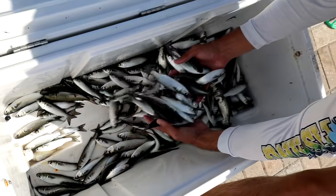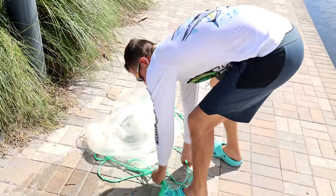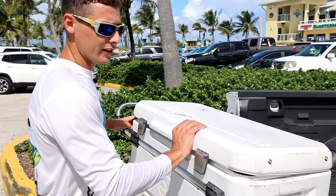All right, so you guys think we got enough mullet? Yeah, I would like to do so. All right, guys, so we're good. We're gonna throw these little jokers in the truck. Beautiful, and let's take another little sneak peek in here.